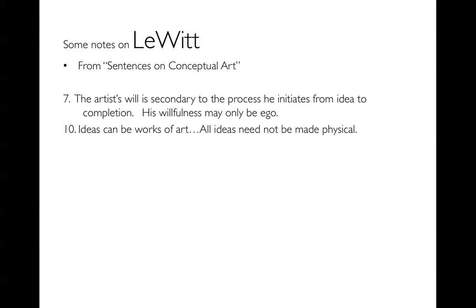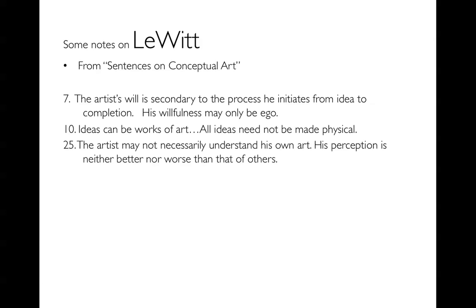He says, number 10, ideas can be works of art. All ideas need not be made physical. Now that is a bombshell. To say that as a part of art, you can have an idea and not necessarily make anything is groundbreaking, right? Just get your mind around that for a second. So what would that mean? What would artists exactly do? Would they be much more like philosophers? Or possibly storytellers? Would you card catalog your ideas? It's a very radical notion that the idea is the artwork, whether or not it has a physical form.